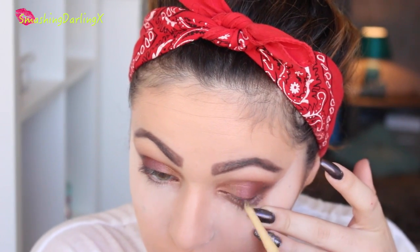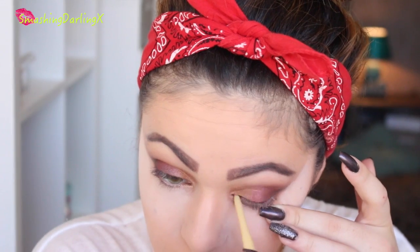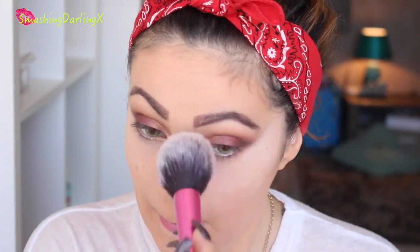Okay, so for my waterline, I'm gonna use this Essence Long Lasting Eye Pencil, and this is in the shade 04. Look at me, and it's a gold kind of pale color just to brighten up the whole look. Now that the baking is done, I'm gonna wipe that off with a fluffy brush.